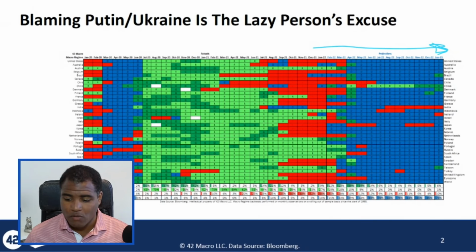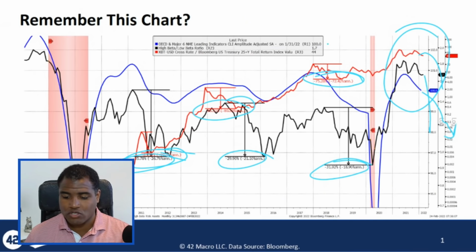So I just wanted to remind people that blaming Putin and Ukraine is a lazy person's excuse. When we sold Bitcoin in early December, it wasn't because of Putin and Ukraine. When we told you to get out of high beta stocks and high beta risk assets in general back in November, it wasn't because of Putin and Ukraine.